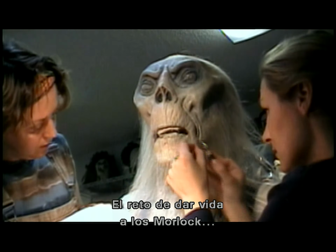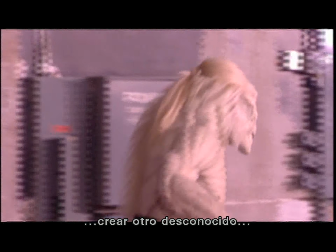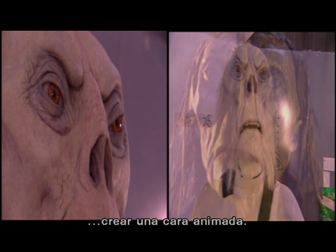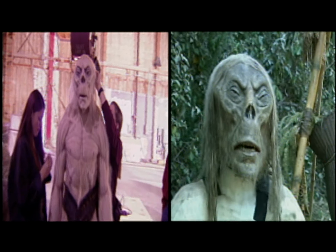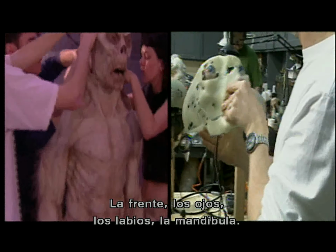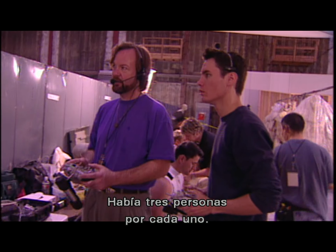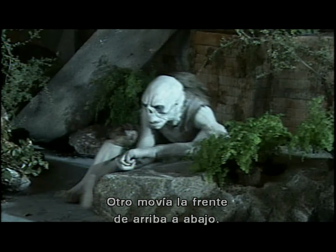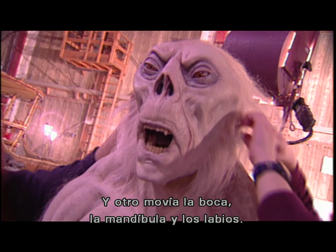The challenge of bringing the Morlocks to life was to create a character that we haven't seen before, which required us to use our technical expertise to create an animatronic face with multiple expressions, brow movements, eye movements, lip movement, jaw movement, to give as much animation to our faces as we possibly could. It took three puppeteers per head to operate it. In other words, you had a guy on eyes doing the blink and up and down, another person on the brow, operating the brow movement up and down, and a third person operating the mouth, which was the jaw and the lips.